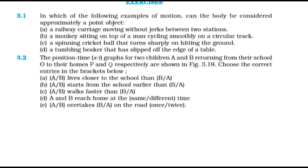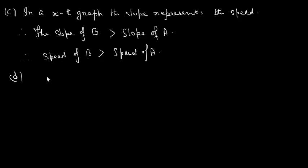So let us note it down. A and B reached home at the same time.